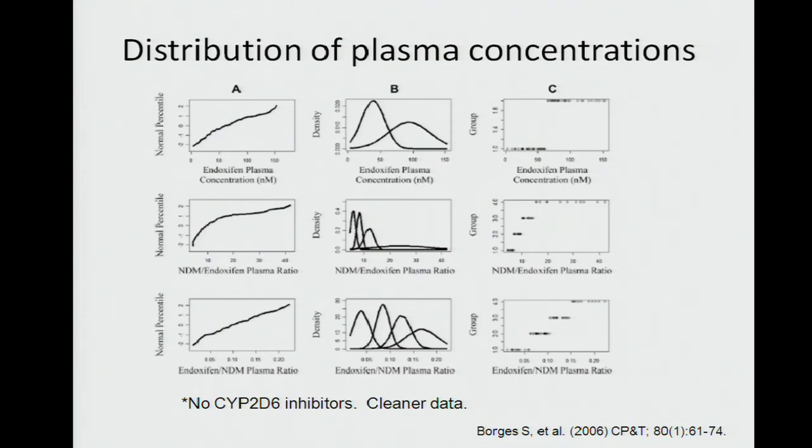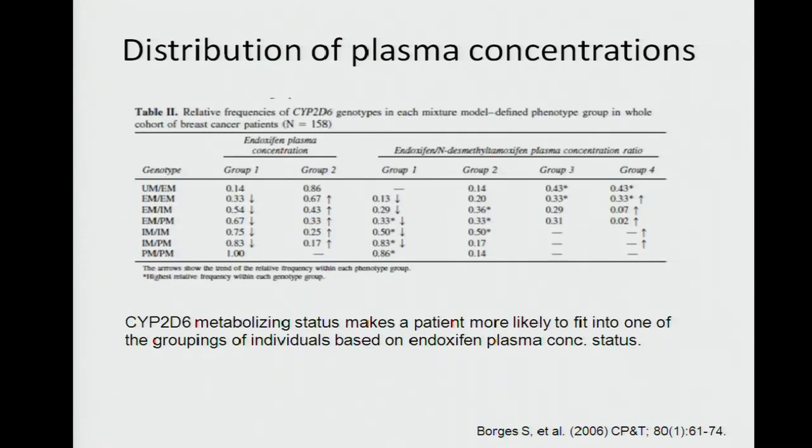So if you look at the endoxifen to NDM ratio, and you take the population, you look at their plasma concentrations, you put it on a normit plot, which is just a sort of a statistical method to figure out what groups of people comprise this population. You'll find 4 bell-shaped curves that are very distinct of endoxifen to NDM ratio. These people on the left end here have little endoxifen to NDM. These have high endoxifen to NDM. So we would expect then that if CYP2D6 was really an important genetic predictor of endoxifen concentration, you would see this curve enriched for poor metabolizers and this one enriched for rapid metabolizers. And that's exactly what you see.